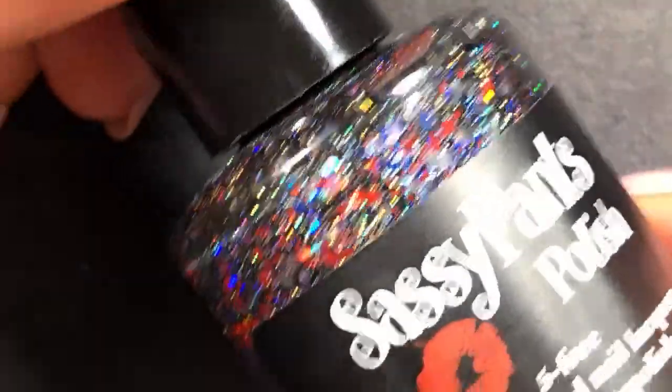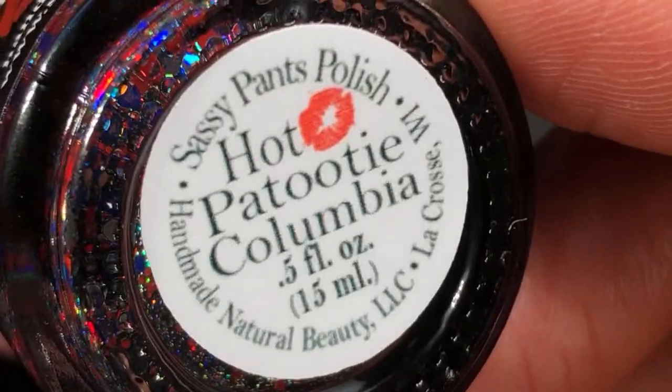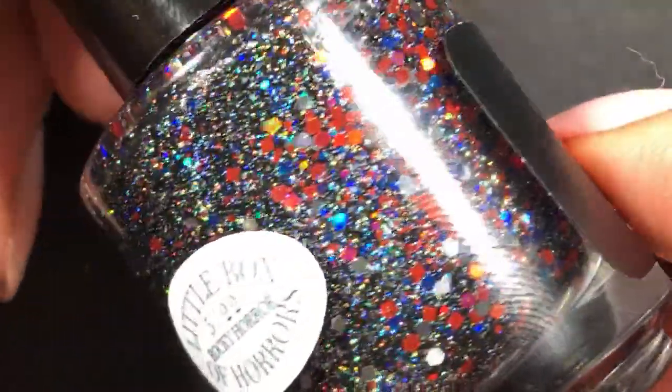It's like, what you talking about, Krista? All right, we're going in with the second coat of Sassy Pants Polish. This is Hot Patootie Columbia. And I'm not sure I'm pricing or cap for this one. Yeah, I feel like the hollow shows so much better on the second coat.